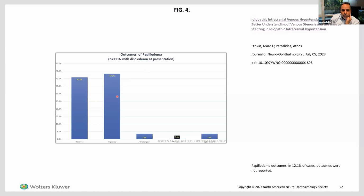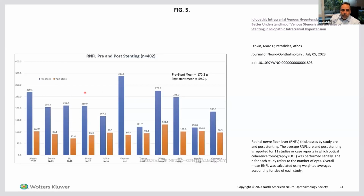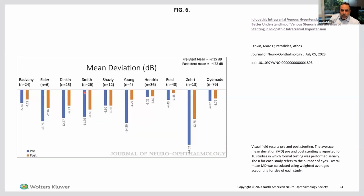Papilledema was resolved or improved in 85% of patients, or 84% of patients. So major numbers, major outcomes in terms of papilledema. And this is the RNFL before and after treatment that goes along with the improvement of papilledema. Again, there is a significant change in the optic nerve thickness after stenting. That again goes along with the improvement in vision and papilledema. In terms of vision loss, based on the papers that reported visual outcomes, there is a significant change from -7.3 to -4.7. So significant improvement in vision loss in almost every study that included this variable in their outcomes.